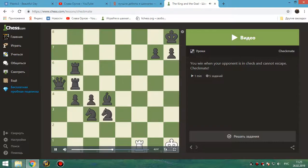It doesn't matter who has captured the most pieces, or how long it has taken, or anything else. If the king is in checkmate, it's game over. Once the king is in checkmate, you don't have to take the king off the board. It's time to shake hands and say, good game. Now it's your turn to checkmate.